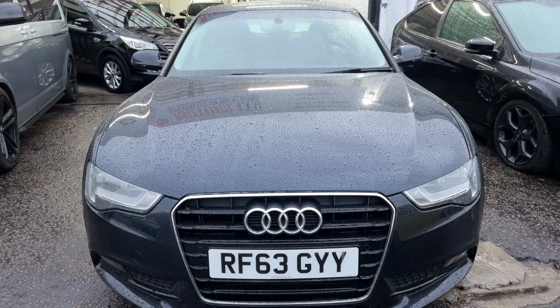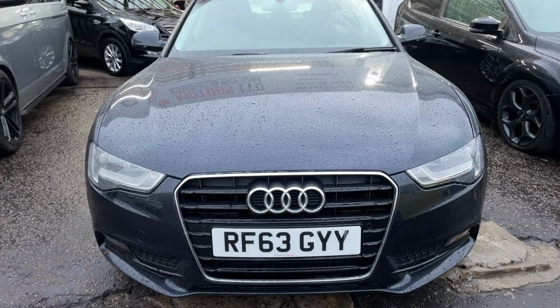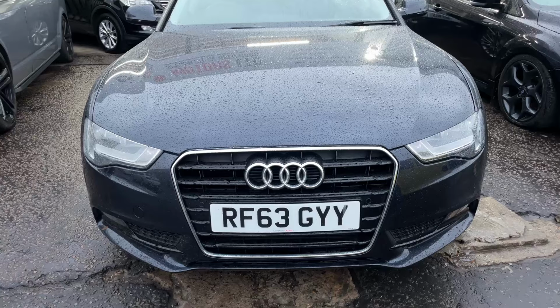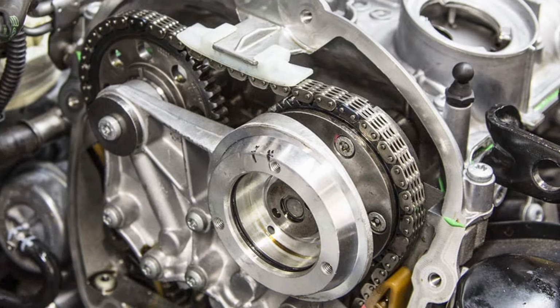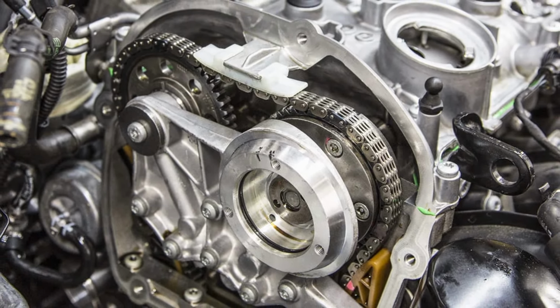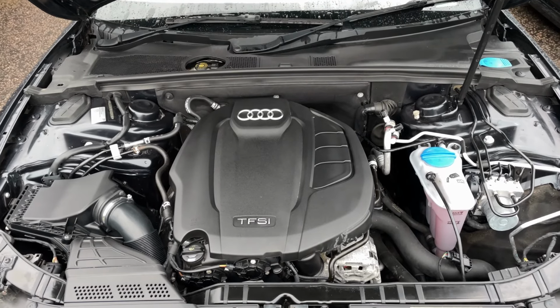So the first issue I want to talk about is the timing chain issue. The petrol Audis usually come with timing chains instead of the common timing belts. The timing chains don't really need to be serviced and replaced regularly like the timing belt engines. Most timing chain engines can last as long as the life of the vehicle when oil changes are made on time and manufacturer recommended oil has been used.